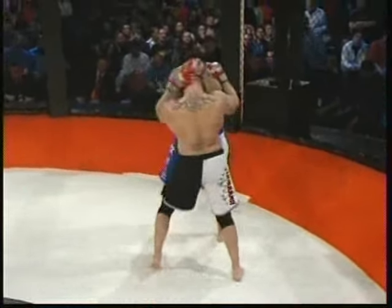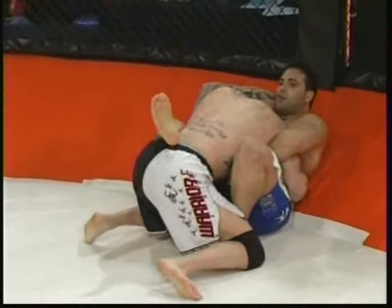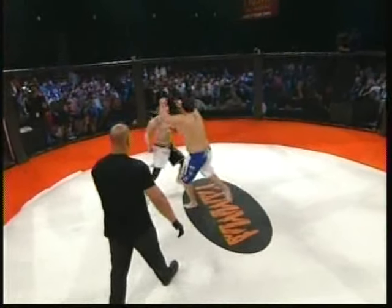Probably my strength, takedowns. I trained hard for this, man. I've known about this tournament for a long time, and I've been training my butt off, and I want to give it up for Rico. I've looked up to that guy for a long time, man. He's one of my heroes, one of my idols in the sport. I know a lot of people don't like him, but I've always looked up to him. I think he's one of the best heavyweights in the world.